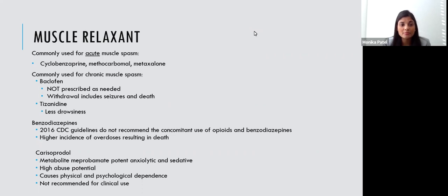Now, concomitant use of benzodiazepines and opioids was shown to have an increased incidence of overdoses, and the CDC guidelines in 2016 highlighted that. So anytime a patient is on both opioids and benzodiazepines, they need to be counseled on the side effects and also allowed an opportunity to have alternative therapies before those two medications are combined due to the risk of respiratory depression, sedation, and accidental overdose.